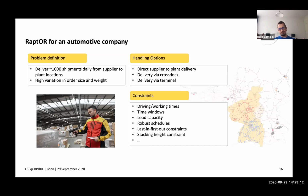So you can't really go in between shipments to pick up the first shipment. And you can only stack a few of the items, and depending on the item, sometimes you can only put one, or you can stack three of them. So this is very interesting because this came up so late in our project.